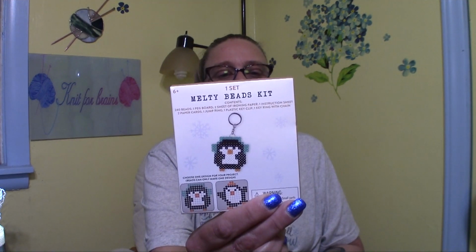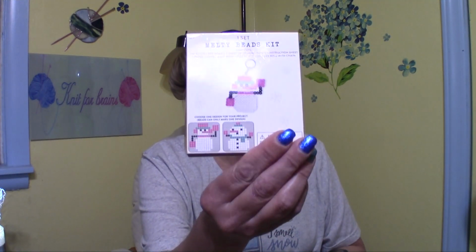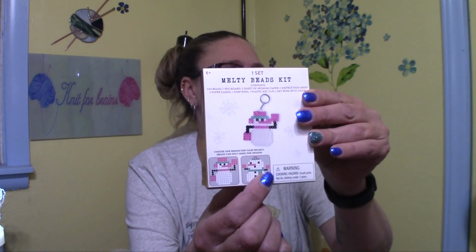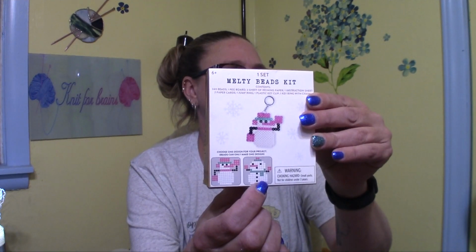These will be good for bag pulls, for any bags that I didn't have a bag pull on. I can hook them to the zipper, and this is really cute. Look at those. I would probably do this one. I think that one's really cute. So I got those.